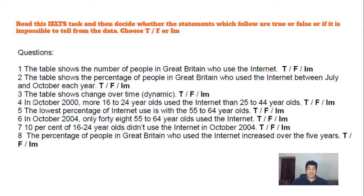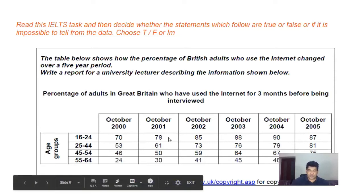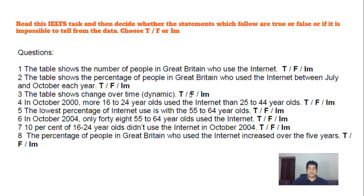The table shows change over time. It means it's dynamic. True, false, or impossible? It is showing the changes over time. It is actually 2000, 2001, 2002 and 2003, and the data is changing. It means it is the dynamic one. So the answer is true.